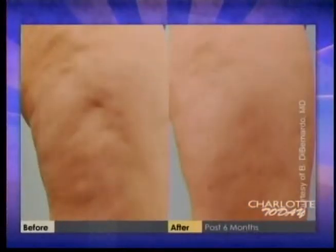Okay, and what is the recovery like? Recovery's pretty easy. You'll get some bruising. We have you wear some Spanx or a little compression garment for the first 2 weeks or so, but you can go about your business. It's like having a bruise. It's not too bad. I want to see some before and after pictures so people can get an idea of what it is that the Cellulaze laser can do.